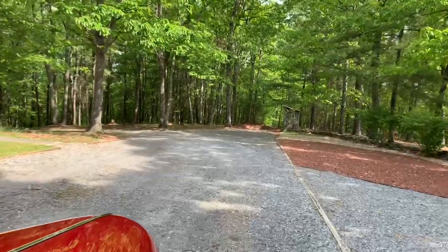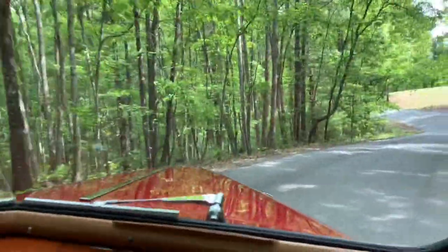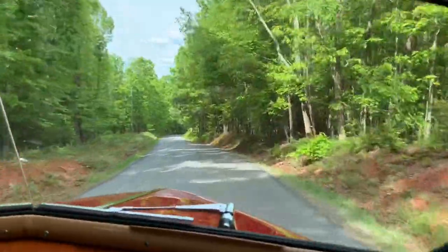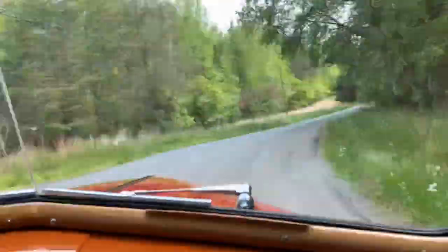So you can't have much more fun than going for a ride in an old 38 Chevy. And it's super smooth. It's still a fun ride. You can still get a feel for what it would have been like to drive a 38 Chevy. And then the thing has a ton of power.